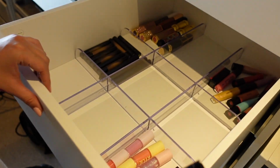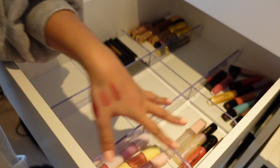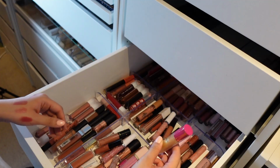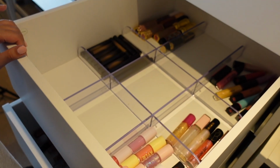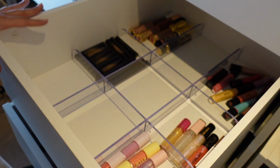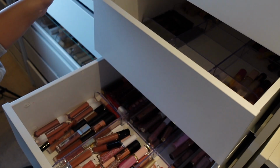My plan is to put my super sparkly lip glosses on this side, like these two sections over here. So anything that's really sparkly, like this one, super sparkly. So it's a little bit clearer. And then I think I might just put some more nudes up here. Oh, I'm not entirely sure, guys. I'm a little bit of a scatterbrain right now because it's a lot of thinking when it comes to organizing. But the one thing I do commend myself for is that it is so much clearer now. Like I can actually see everything.